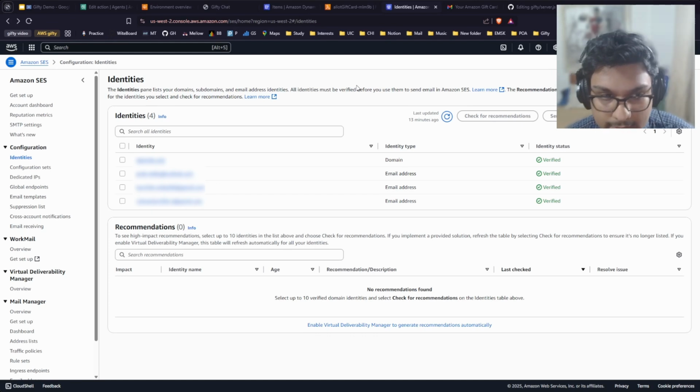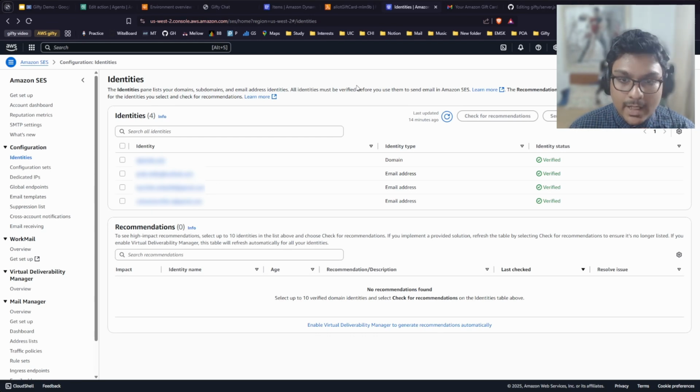I remember he had to enter a couple of credentials from Amazon, and we had to send out a request ticket with a couple of reasons and all, and it got approved pretty soon. So after that happens, you are allowed to send emails through an email ID that's created on the domain.